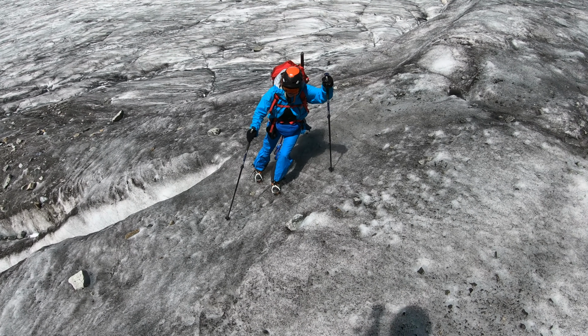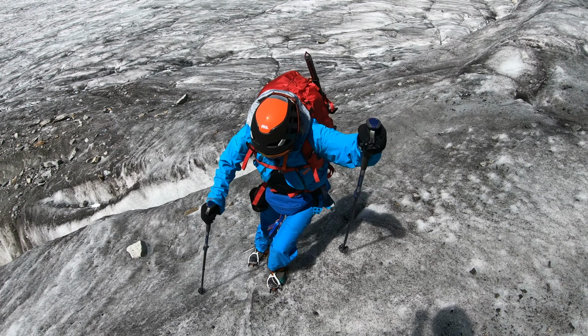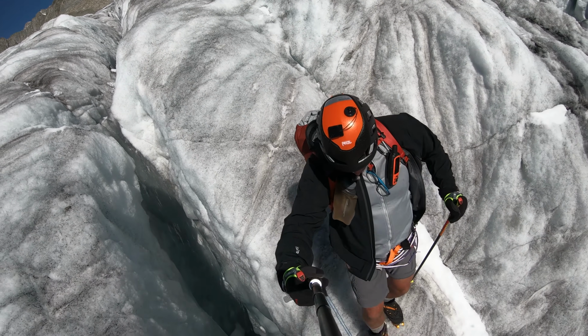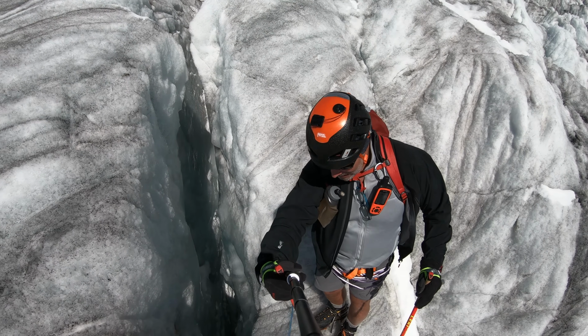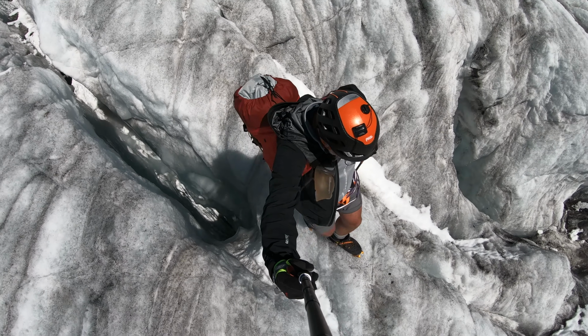So we change into our crampons. As we move forward, a wide crevasse cuts straight across our path. There's no way through, so we scan the glacier for another option.